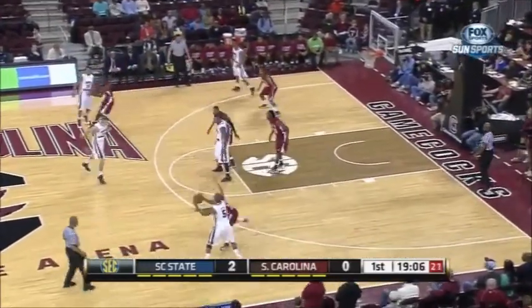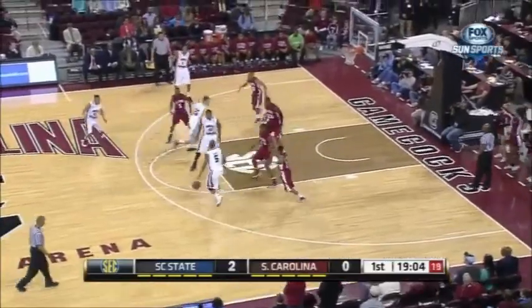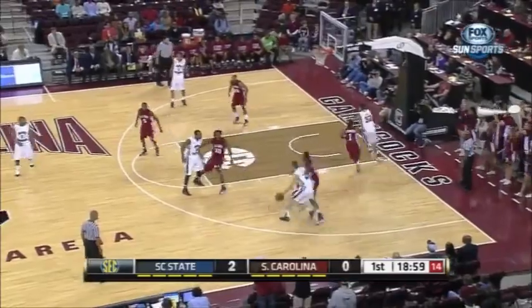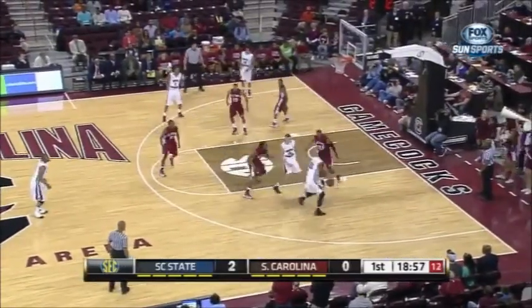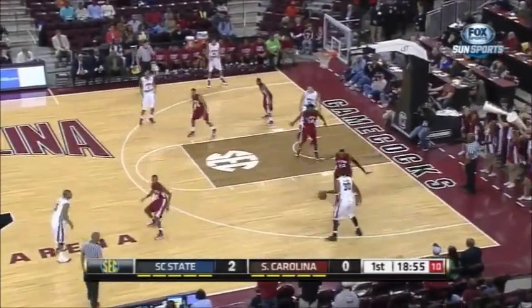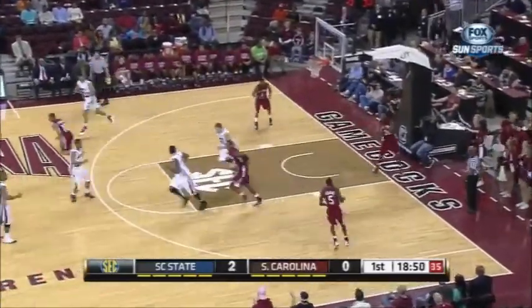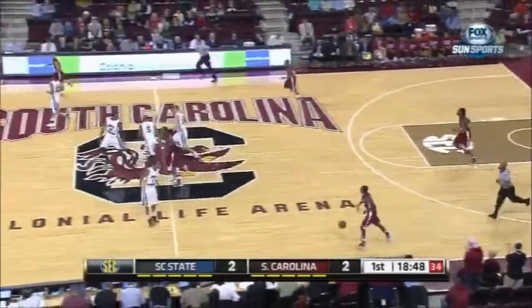South Carolina State in a man-to-man defense. That's what we expected to see. Watching Eric Smith handle the ball right there for South Carolina. He incurred the wrath of Frank Martin yesterday. Big time. I mean, he was all over him yesterday. He handled it pretty well, though.